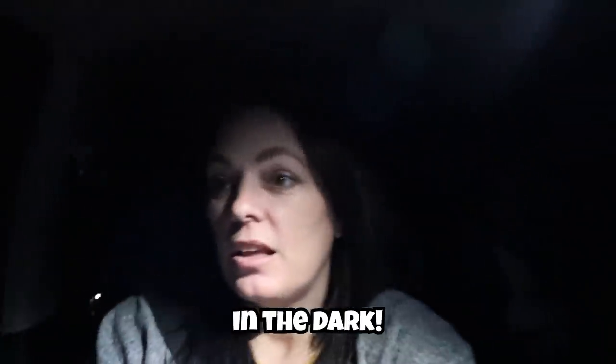We're gonna try to go into the woods and see if we can find a witch hut, because this is where I would find a witch, and I think that they would be out at nighttime. It's 7 o'clock and dark, and we're hunting for a witch in the dark.